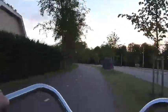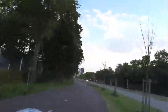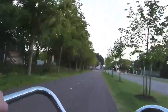A bit further from the city centre there are some real top quality two-way bike lanes, like this one near the university out of campus. This is really into "Mr. Ambassador, you're really spoiling us" territory.